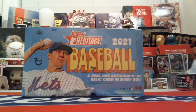I got a couple of bonuses that I'm going to toss on in to the PSA 10 promo as well. And we are ready to rock and roll with this month's free break.